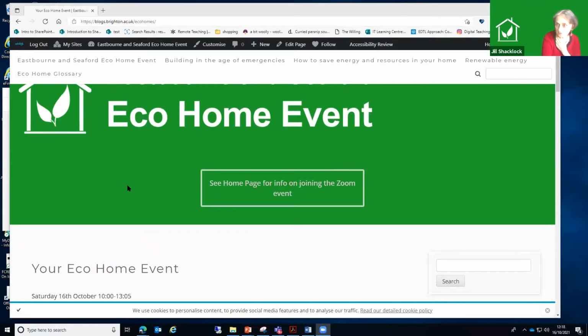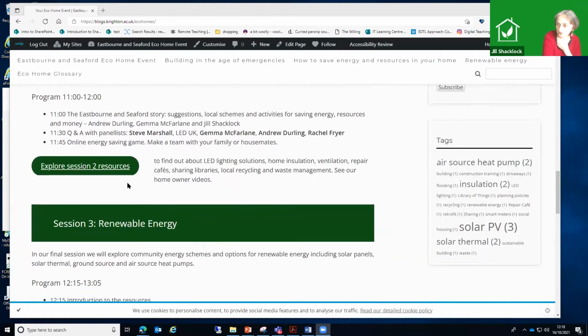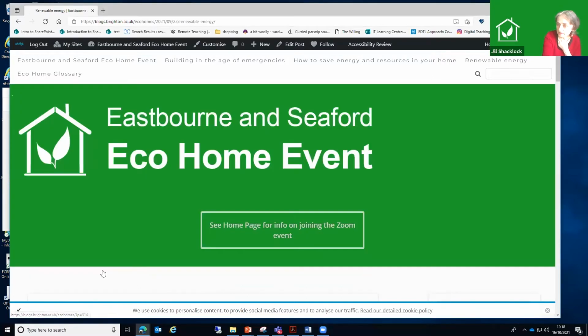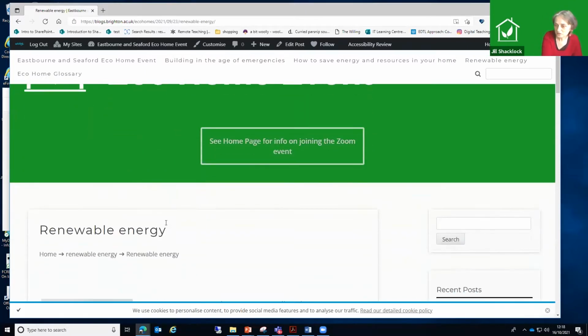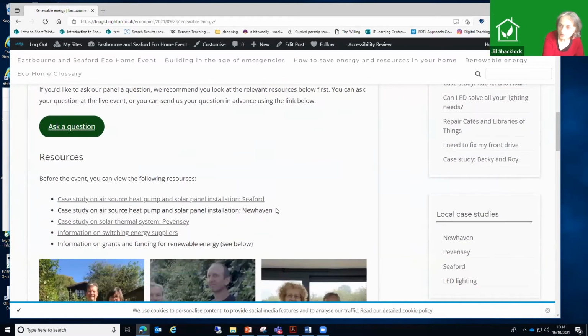This session, like the previous sessions, is supported by a number of resources. From our web page, if you go to the 3rd session and look at the session resources there, on renewable energy, the resources that we have got for you include 3 case studies with videos and information on screen. There is one from Seaford, Becky and Roy, who are on the panel to answer your questions about their experiences, with information about their experience with an air source heat pump and a solar panel.